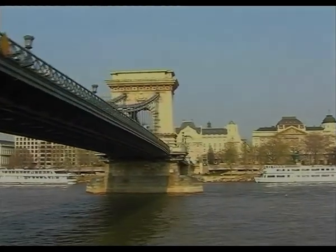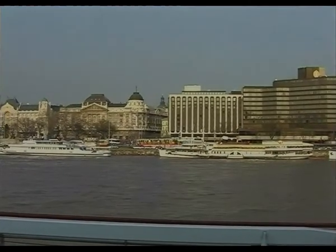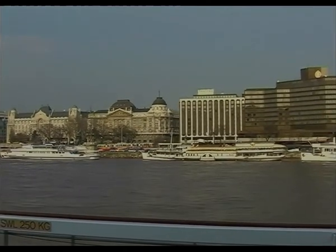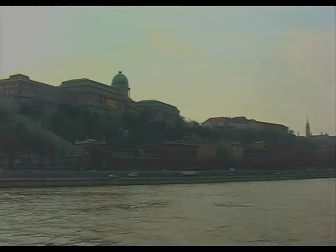Moored here permanently is paddle steamer Kostschut. Built in 1914, she's now a bar and restaurant. Another view of the Royal Palace on Buda's Castle Hill.